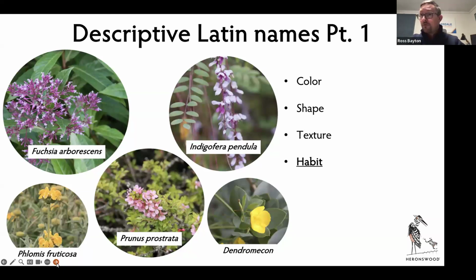The plant's habit can be referred to in Latin names. Fuchsia arborescens, meaning tree-like. Most fuchsias are shrubs, but this one can grow into a tree. Indigofera pendula, pendulous. This is a plant that has flowers that hang downwards. Phlomis fruticosa. Fruticosa is one that confuses people. They hear it and they hear the word fruit. It has nothing to do with fruit. It actually comes from the Latin word frutex, which means shrub. Now, most species of Phlomis are herbaceous perennials, but this one is a shrub. So Phlomis fruticosa, the shrubby Phlomis.